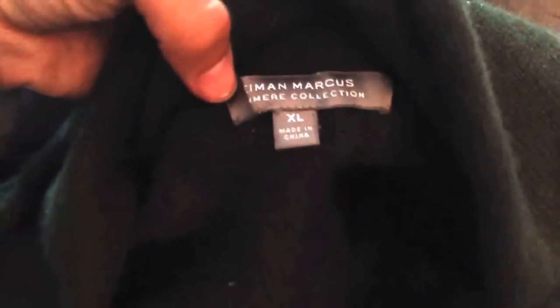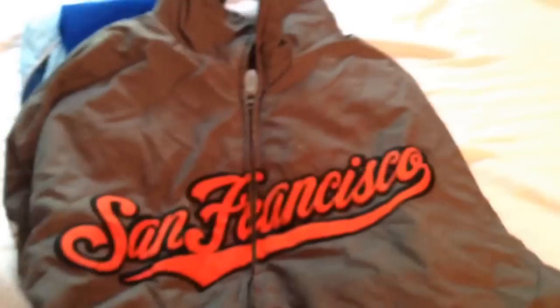So next is the stuff I got from my local rummage sale. So first, I got this sweater. It is a Neiman Marcus cashmere sweater, and it's like in a hunter green color. I believe most of the stuff I got here, I offered $5 for the whole pile. So I got this cashmere sweater. I got this San Francisco Giants jacket. It is a little dirty, and I didn't notice, but it had a tiny hole right there. So I might need to repair that. But for $1 for this whole pile, it's not bad at all.